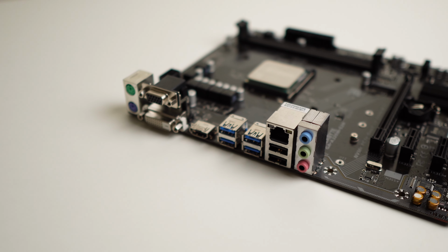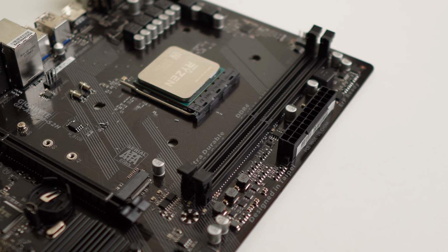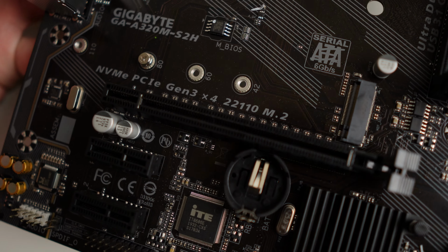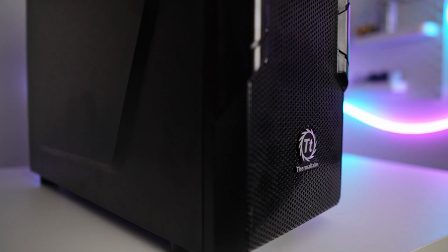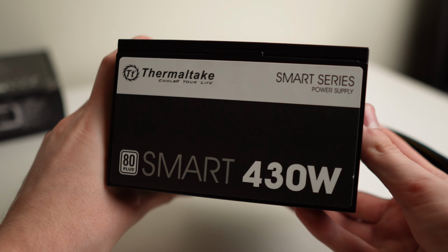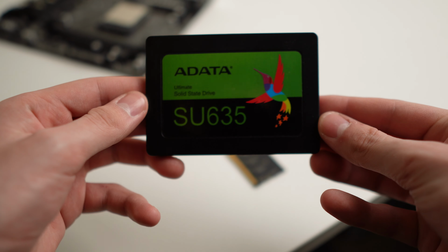All of those parts are paired with a super budget Gigabyte A320 motherboard. It only has 2 RAM slots, but luckily it has an M.2 slot. And I do have the IO shield, so that's at least another 10 extra frames. It also came in this super budget case with a mediocre Thermaltake power supply and a 500GB SSD, which is a nice touch. It's nice to see SSD rather than a hard drive.